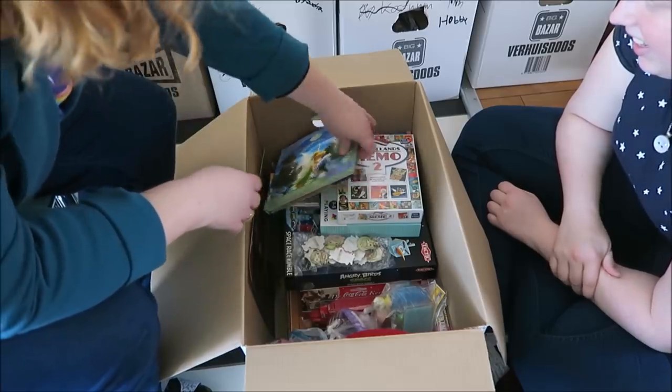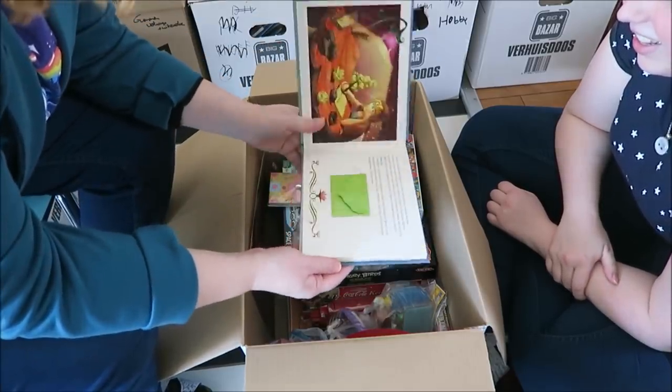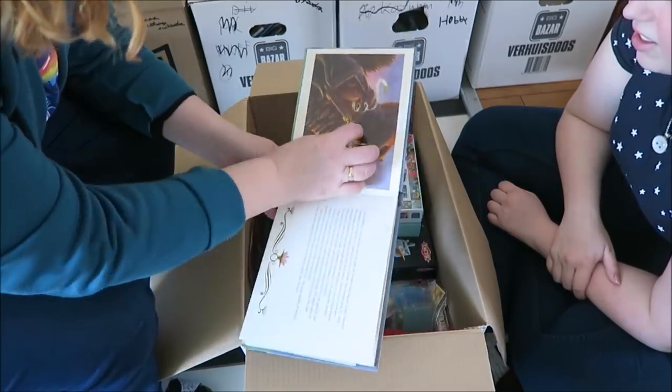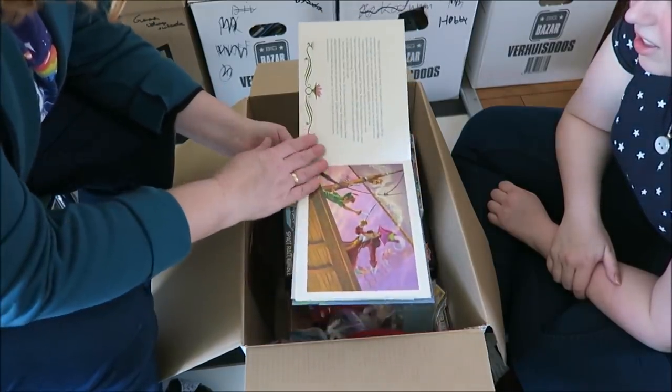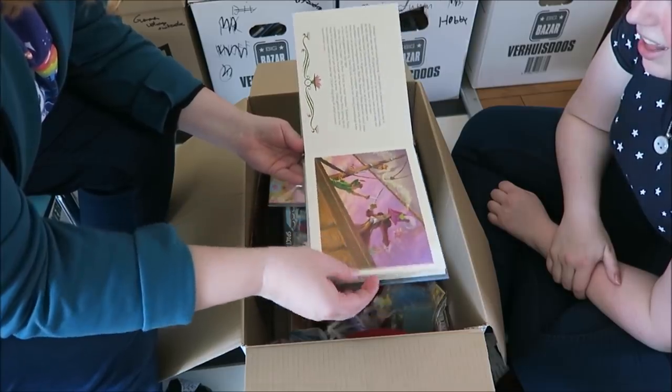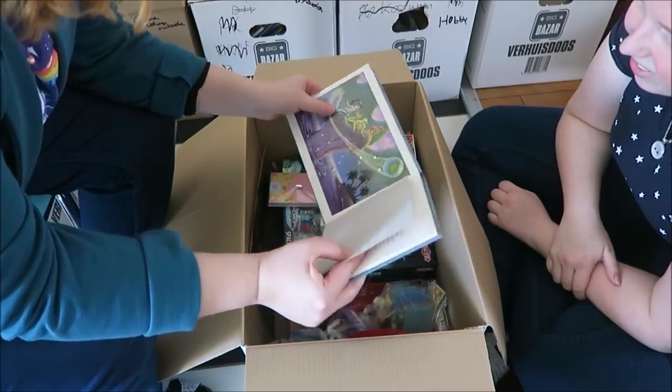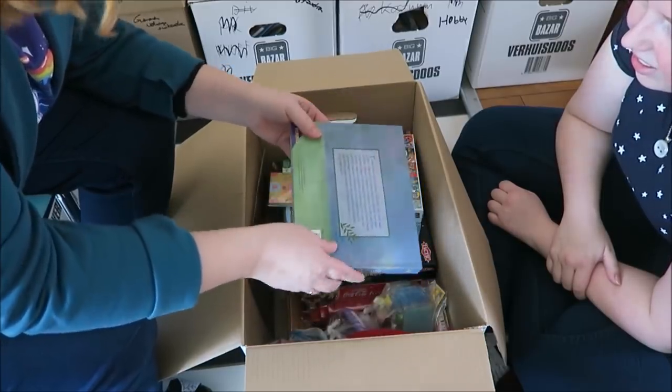It's weird. I've got a Tinkerbell. Oh, Floppy's book. And it's got stuff on here and pizza bun. What's actually not that great. It's got sparkles over here. I think I'm going to sell this one.